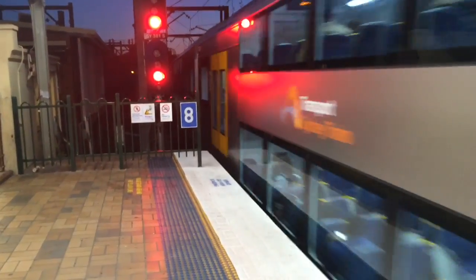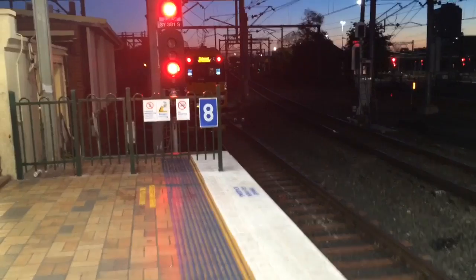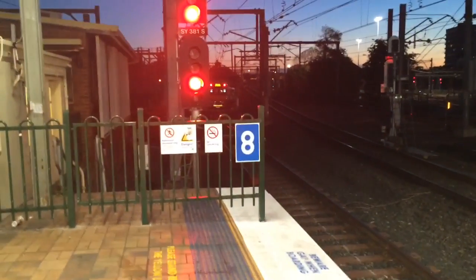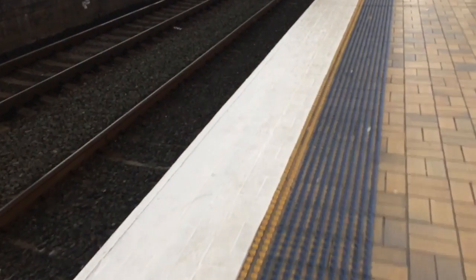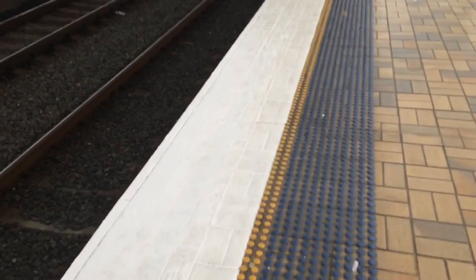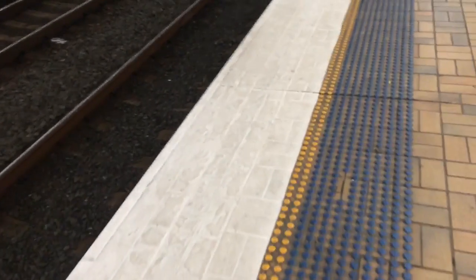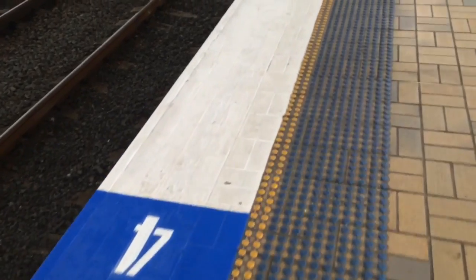A80 is the newest Waratah. It was built to replace A2. A2 had to be scrapped due to some damages it incurred on its way back from China. The edge of the platforms have actually been painted. The white has been extended. That used to end just here where this line of the bricks are. Now they actually have painted it all the way up to the yellow line.